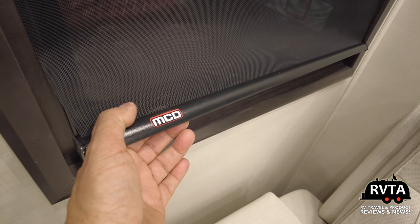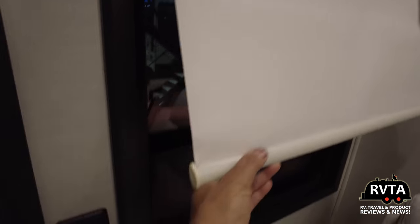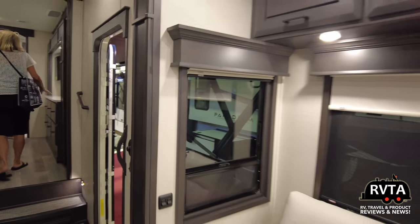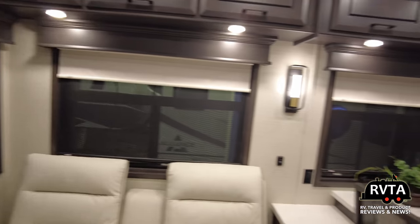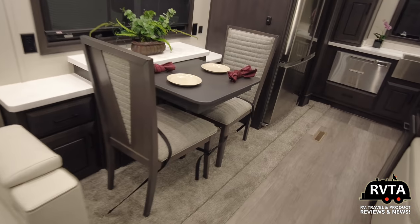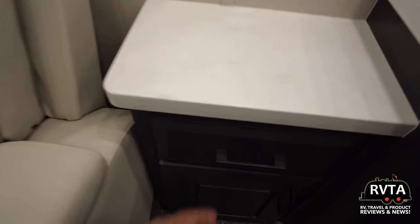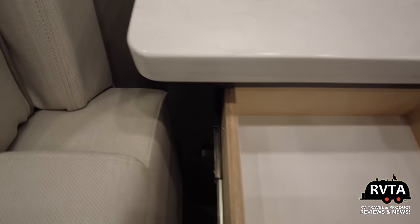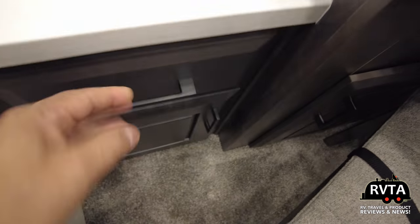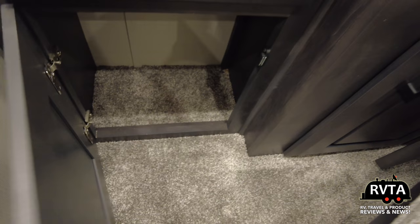And you have day-night shades. Some folks don't have day-night shades. They just offer just the night shades. But these folks have the high-quality, top-of-the-line MCD day-night shades. So during the day, you can have a little privacy. And at night, you can close it down and have super, super privacy. Plywood box construction for the cabinets. And solid surface countertops.